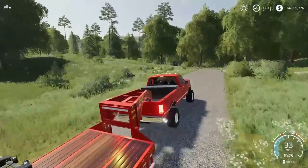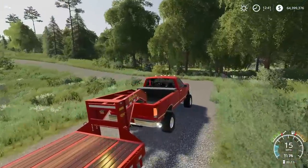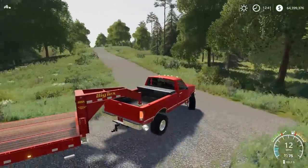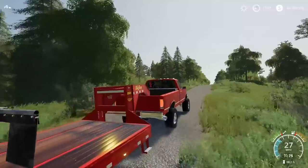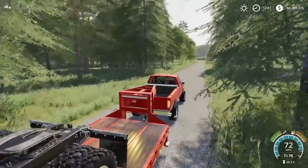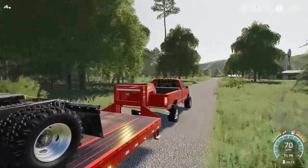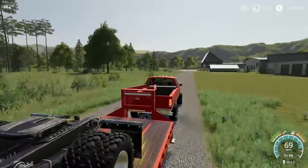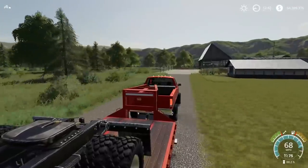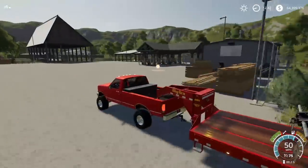Okay, so we got a left-hand turn, and then eventually I'm going to have to deliver this to RCC. Probably not going to happen this episode, but eventually we'll get her delivered. You see the tires are kind of flat on this truck, too. 75 mile an hour in the 7.3. Look at this baby fly. Okay, we got to hit those brakes a little bit. We made it back, man.